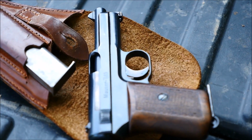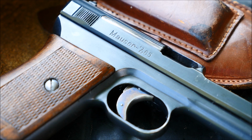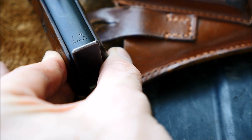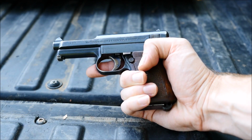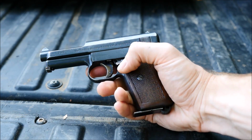This is a 1914 Chevron in 32, but let's take a look at a few features. First and foremost, you notice that the roll marks are deep and prominent. Having a Mauser back in the day was somewhat of a status symbol as they were expensive and very well regarded, not unlike Browning. It's also marked with LG, which indicates it was a rural constabulary gun from Saxony in the Weimar Republic.